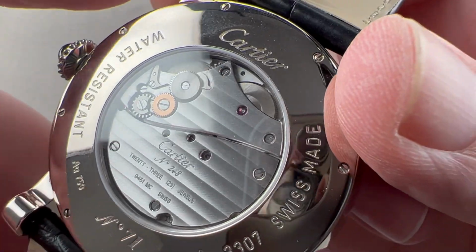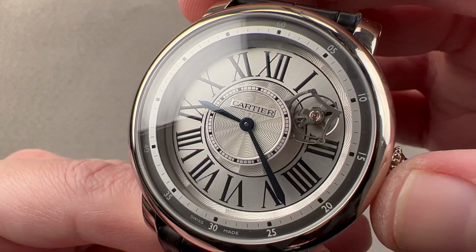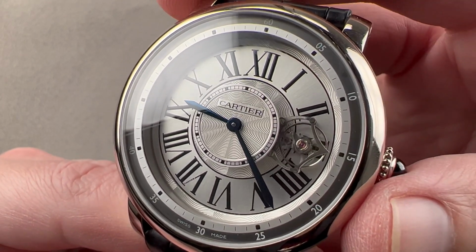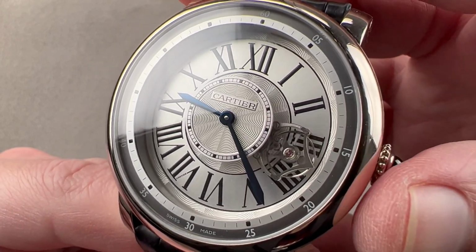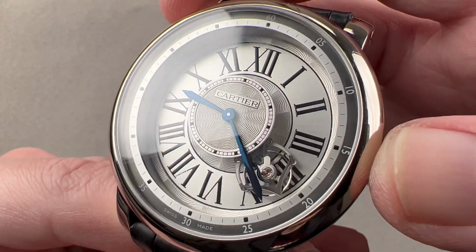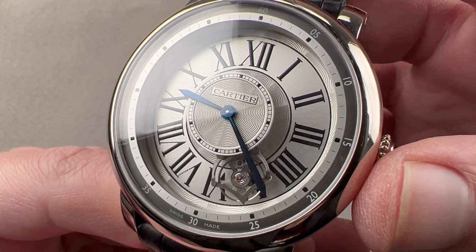It is quite impressive, and again, all of this is 30 meters water resistant. If you want something truly rare, something that lives up to the early 20th century billing of Cartier when it was anything but mass market, this is that. A watch rarely produced and rarely seen that yields nothing to anyone, not even in the Richemont group that contains Lange and Vacheron. True high horology from Cartier.